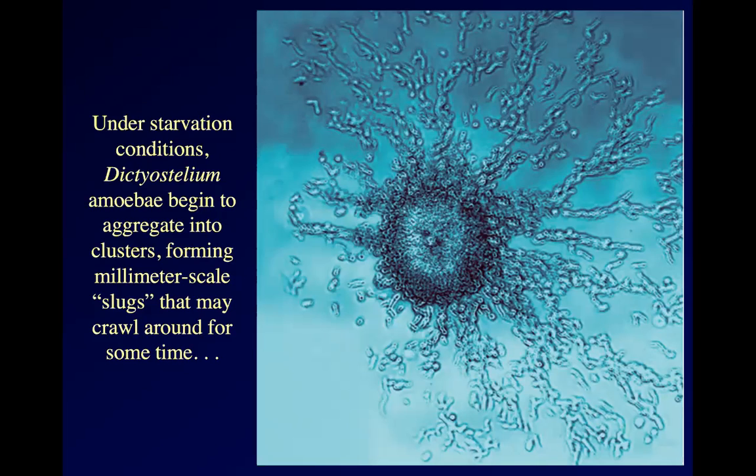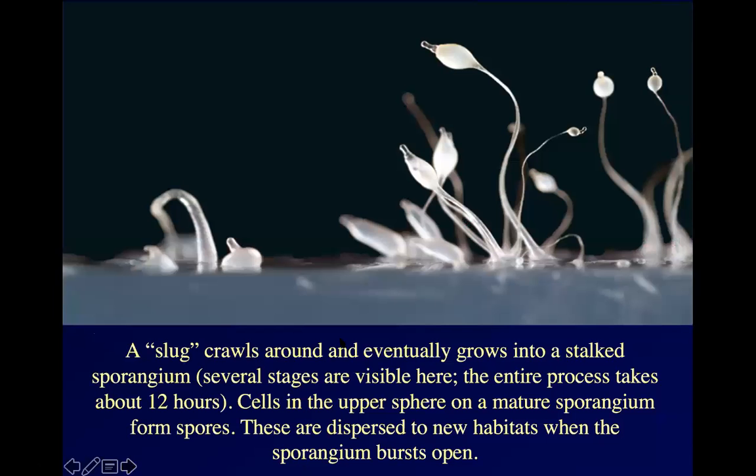And here these amoebas are coming together. They aggregate into clusters. They'll eventually form these millimeter scale structures called slugs that may crawl around for some time. And the slug will crawl around and eventually start growing into a stalked sporangium. Over at the left, there are a couple of things that look like very low circular mounds. That's an early stage. You have later stage sporangia as you go to the right. The whole process takes about 12 hours.